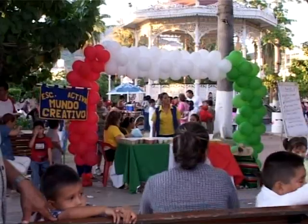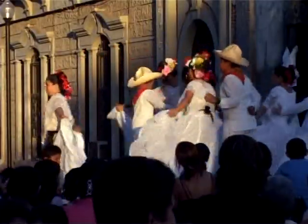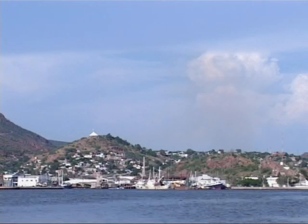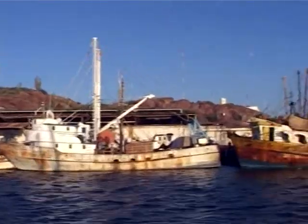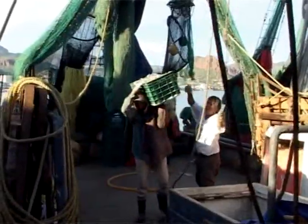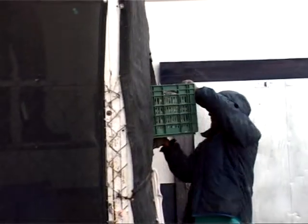Guaymas is one of the major shrimp-producing cities of northern Mexico, and shrimp fishing is the most significant Mexican fishery in terms of both foreign exchange and employment. Mexico catches nearly 67,000 metric tons of wild shrimp a year. Without the new trawls, this could bring in 10 times that amount in bycatch, of which half would be commercial.